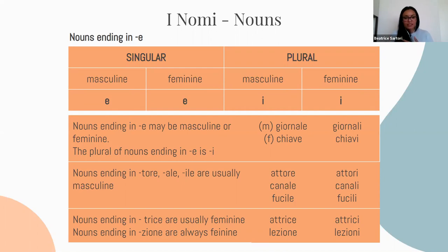We also have many nouns that end with E. And these words can be either masculine or feminine. The usual way to know if it's masculine or feminine is to check in a dictionary. You will need to know if that word is masculine or feminine, because you will have to add an article, for example, with the word giornale.